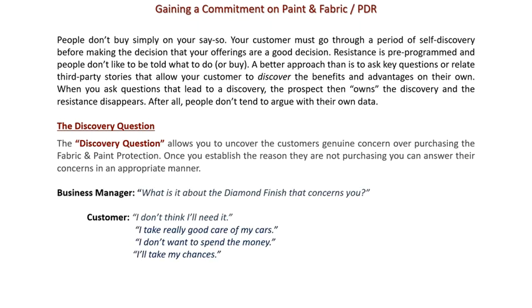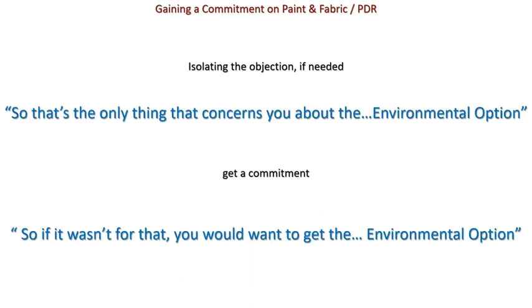One discovery question that you can use is, what is about the diamond finish that concerns you? The responses could be, I don't think I need it, I really take good care of my cars, I don't want to spend the money, I'll take my chances. You've all heard those before.